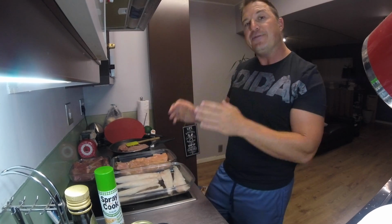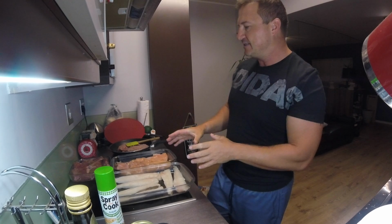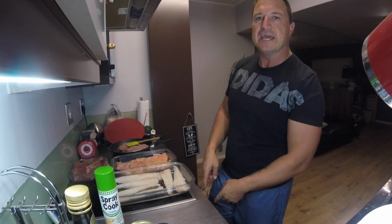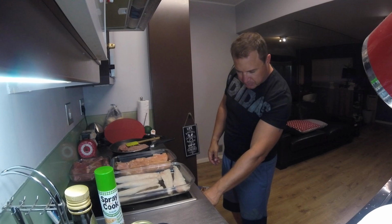I can put anything in one of these dishes, even lamb. I don't have lamb tonight, but I would do exactly the same with lamb. I've been preheating the oven to 180 degrees. I either do 180 or 200 depending. It's actually on 200 at the moment, so I'm going to move it to 180.